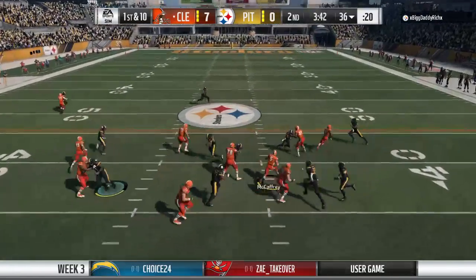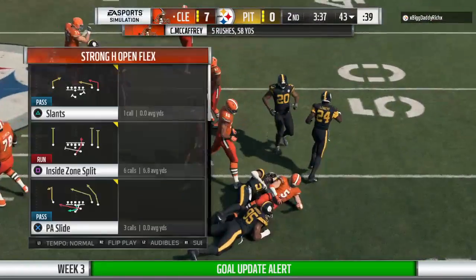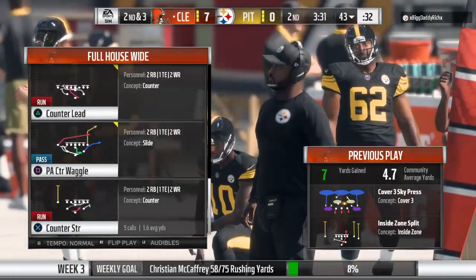They start on the ground with McCaffrey. And able to break one tackle, but then quickly brought down. But a nice little gain. 7 yards on the pickup there, and it'll leave him with a 2nd and 3.